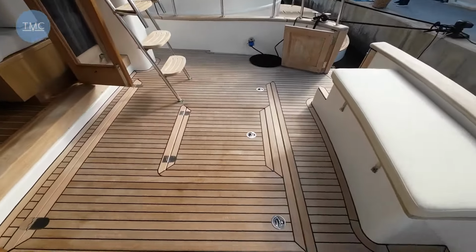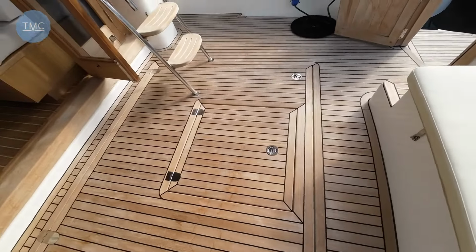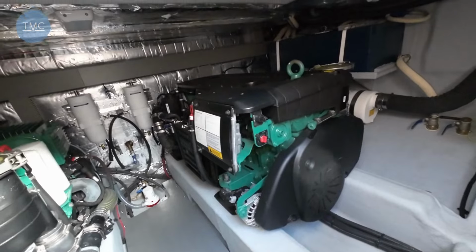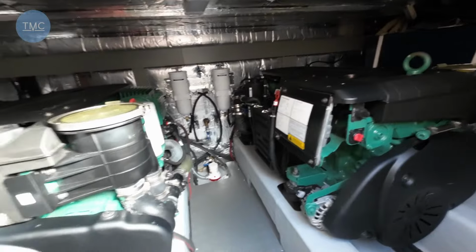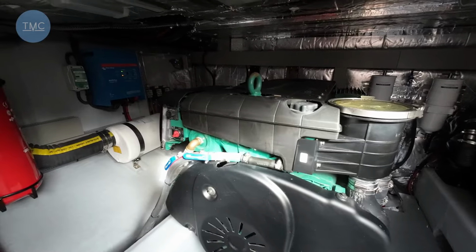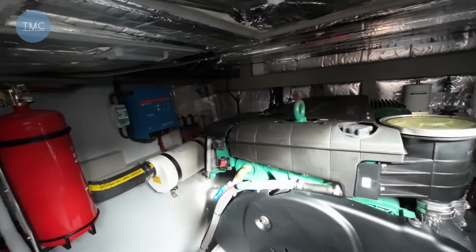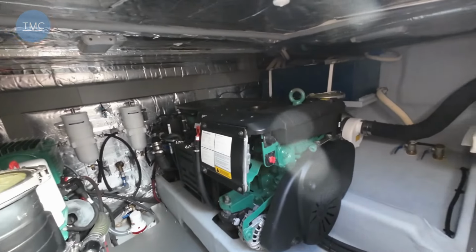I'll talk a little bit about the engines. So let me open up the hatch. So through the magic of television, we're now in the engine room. And there's plenty of space down here, I've got to say. So this one is running with twin Volvo Pentas, 2 times 320 horsepower. It's not a performance boat. Top speed on this is 23 knots, but it will cruise all day long at 16. And it's a category A rated boat. So proper kind of ocean going, big swells, big waves. It'll handle that very, very easily.